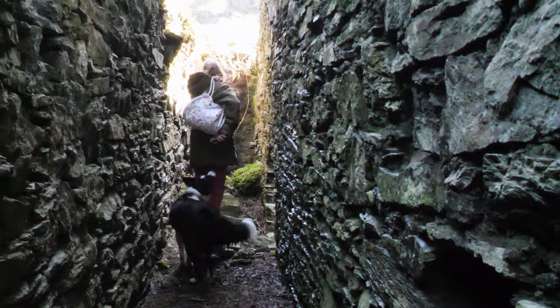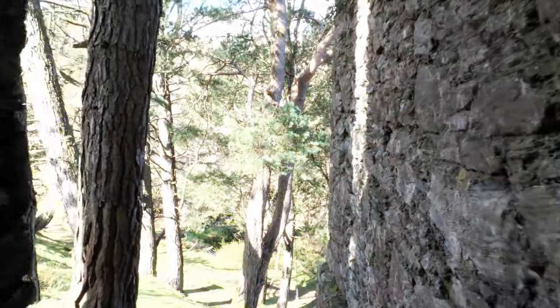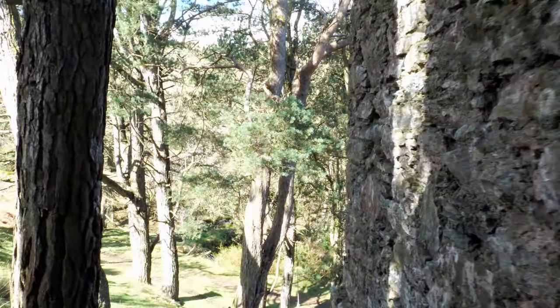I don't think this is the wheel arch. No, it's not looking very wheely, is it? No. I'll tell you what, I know what this is now. What is it?